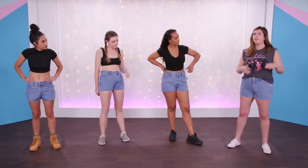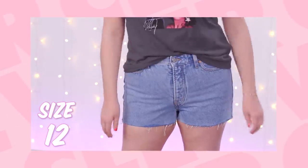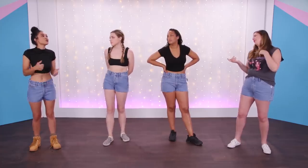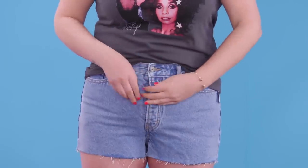Rather than a zip, which I do have a love-hate relationship with. I think it's such a cute design, but sometimes I feel like it's a lot of work. Yeah, but zippers break, so with a button, you know they're gonna last longer. But sometimes I feel like it's harder for them to fit for some reason. Maybe that's just me. But I do really like these.